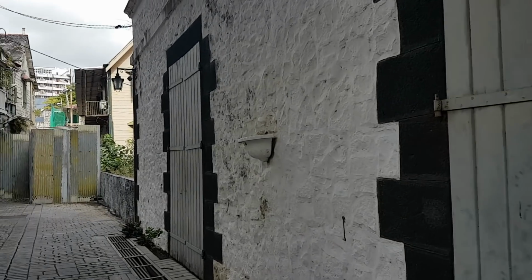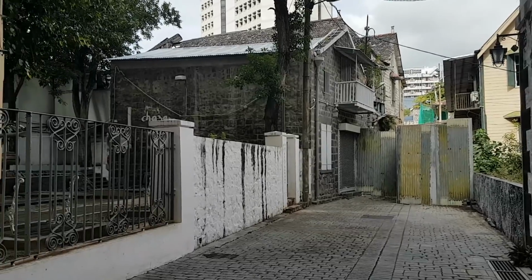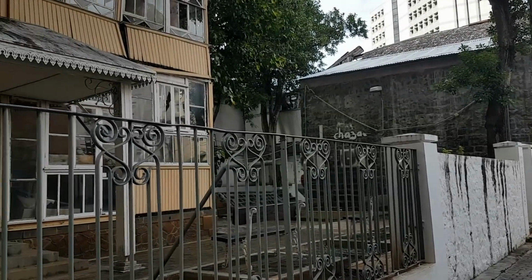Really fascinating little part of Port Louis, and it's right near the municipality buildings and all of that. It actually says Chazelle on the side of that. Maybe there was a restaurant or something here. That's cool.